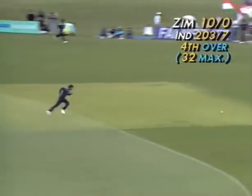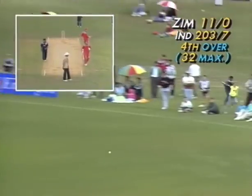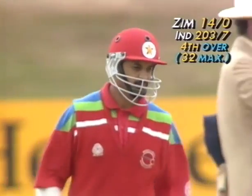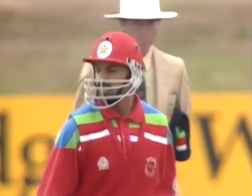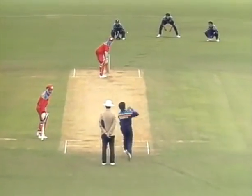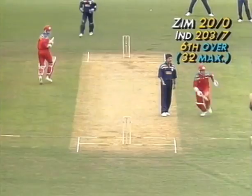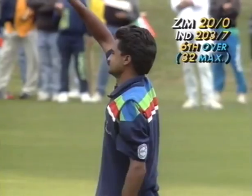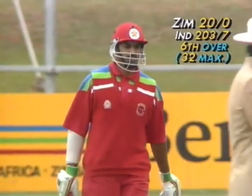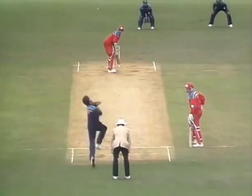Yes. That's a nice looking shot. That's beautifully played. That's 4 runs. Yes, well, after looking all at sea for a while there, we see a top shot this time from Ali Shah. Certainly wide, and just smashed it forward of point. Yes. Pleasant looking drive for 1 run by Shah. They hit the stumps. Not out. Lovely throw. End of the over, 20 without loss.